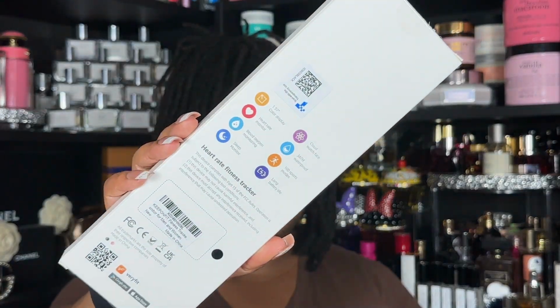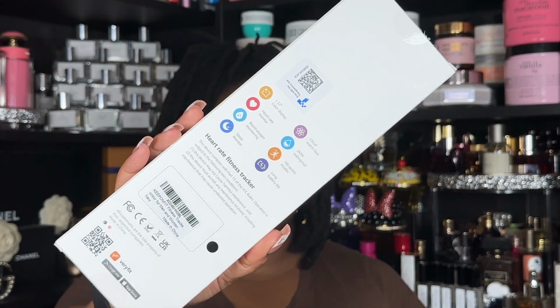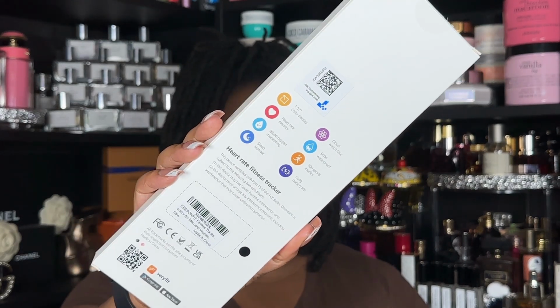Very Fit, maybe that's what it's called. I don't know, but that's the app that you have to download to get it going. But let me think, what's today? Today's Monday. I got this in the mail Saturday afternoon-ish. So I really only been using it for a couple of days, but it had great reviews, and yeah, back in the swing of things.